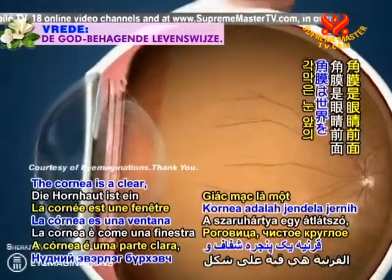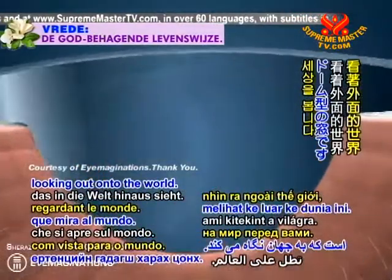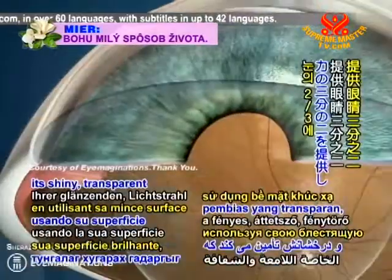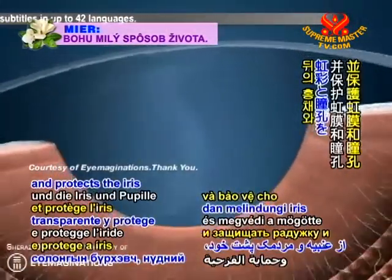The cornea is a clear dome-shaped window at the front of the eye, looking out onto the world. It provides 2/3 of the eye's focusing power using its shiny, transparent, refracting surface and protects the iris and pupil.